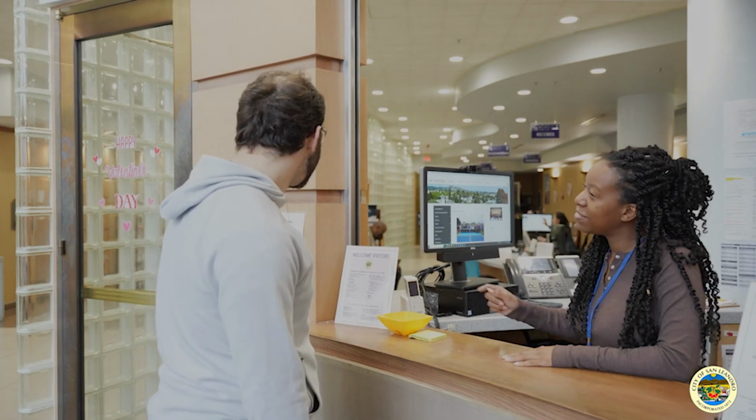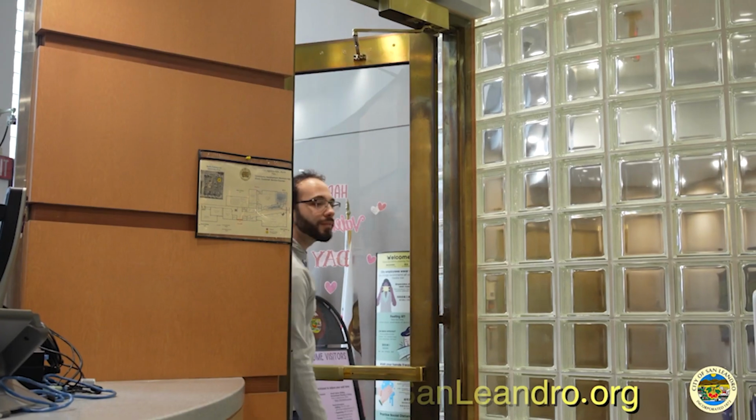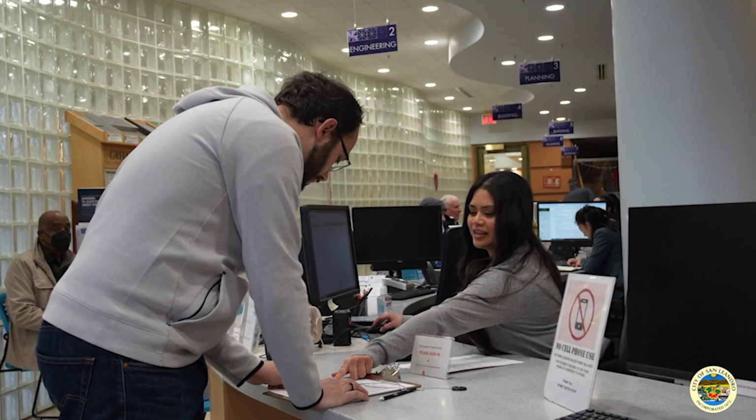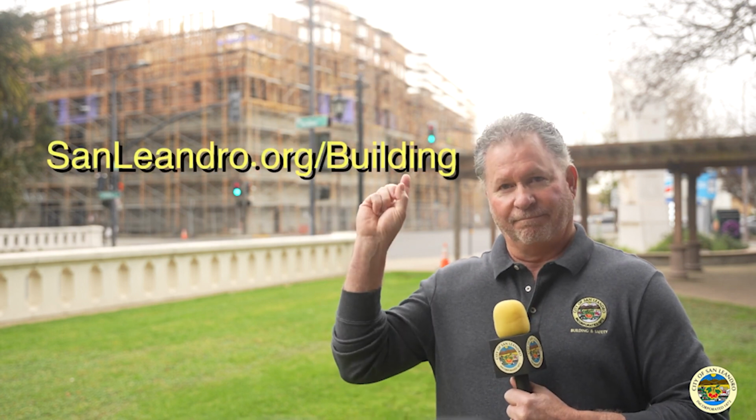You may also contact permit staff at permitsbyemail@sanleandro.org. You can also make an appointment or walk in. Appointments will be given preference though. The planning, housing, and engineering departments are also available at the permit counter. So before you can build this, remodel that, or replace this, you have to go through here. Thank you.